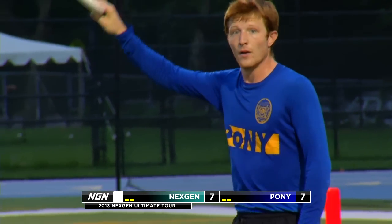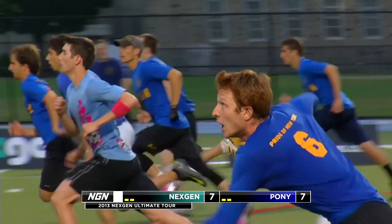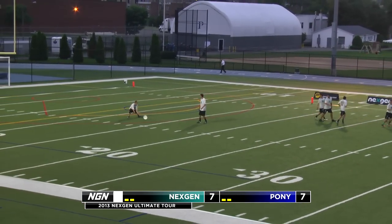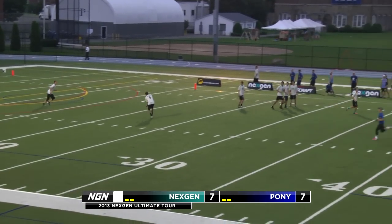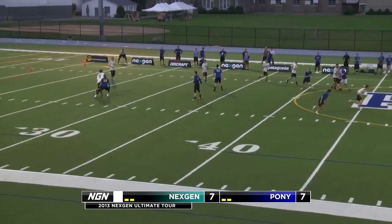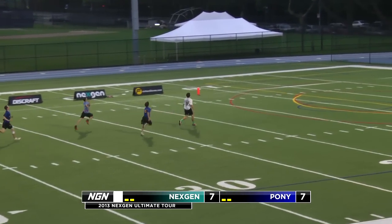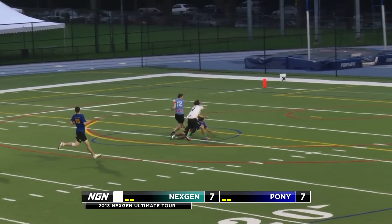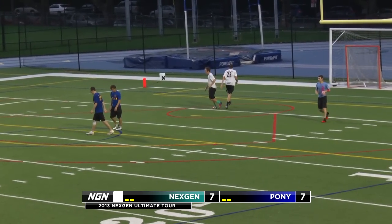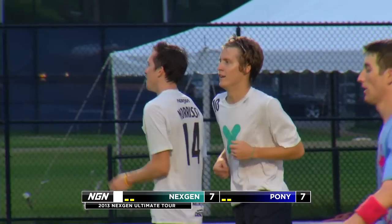So 7-7. Now we have 2 of PoNY's biggest guys in, Rob Baker and Jesse, who's new this year out of University of Michigan. Montague, this time he takes the rip. He's got a streaking Freechild. Cox coming from behind, but Freechild's going to bring this one down. Dylan Freechild throws a lacrosse goal and takes NexGen to half.